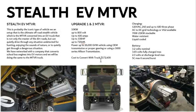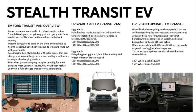I'm really pushing this hard, but again, guys, this doesn't happen overnight. There's a lot of research and a lot of planning for this stuff, but the Humvee and the van is already set to go. We're good to go on these. You guys can order that today if you wanted to.